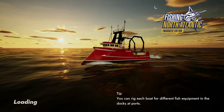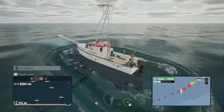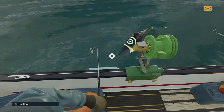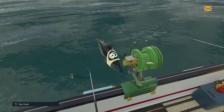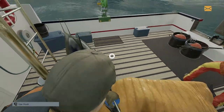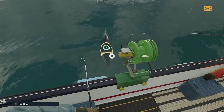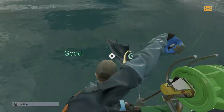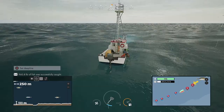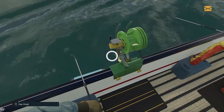Just fast travel over there. We'll go around the two, and then we'll come and pick those up last. All right, we got two here. Oh, well, there's a good one. Oh, missed him. There's another good. I was hoping for perfect, but... Oh, deep line. Looks like we only got one here.